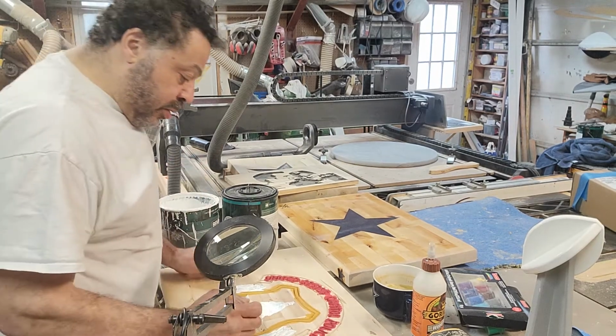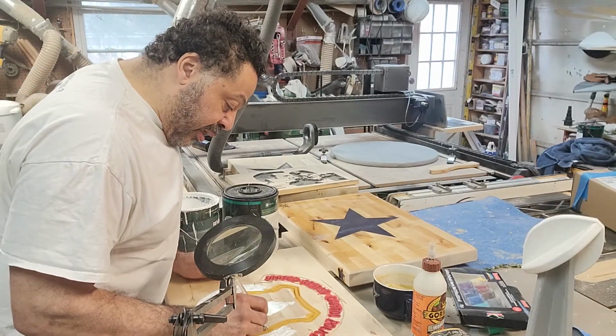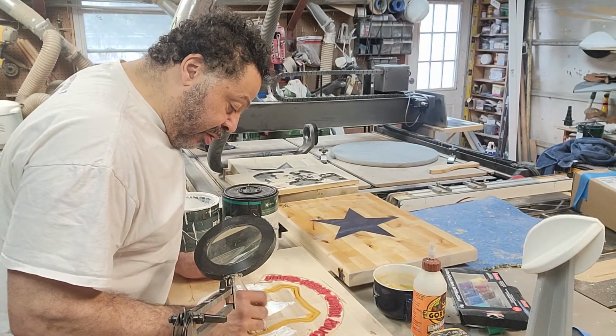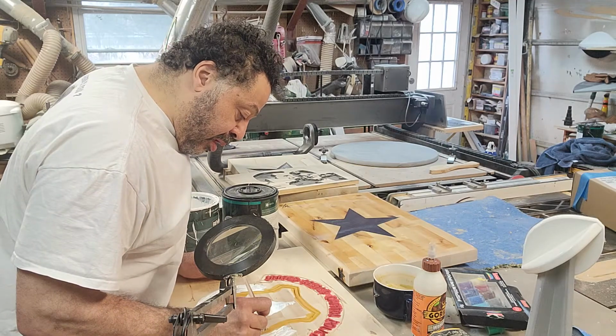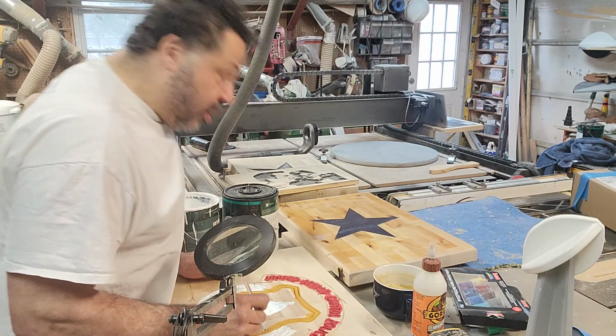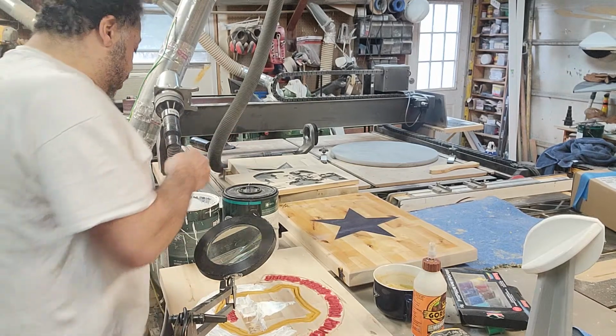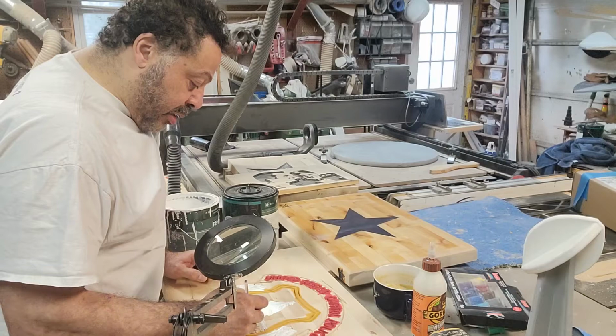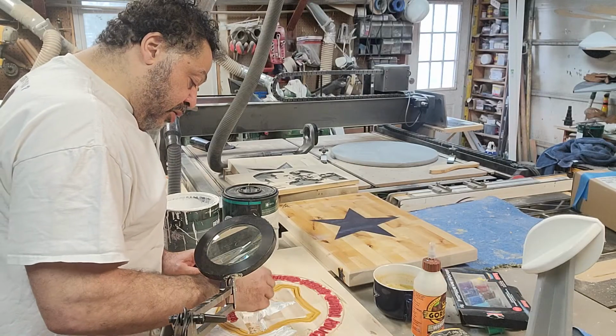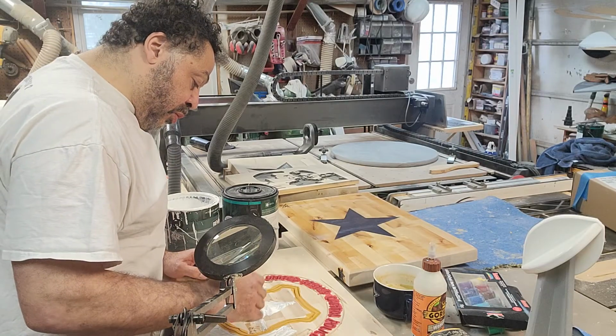I've gotten to really love doing this. This is not so much the grunt work of when I have to get a full sheet of plywood and cut it down and mill it and everything else. This is more quiet and enjoyable more than anything.